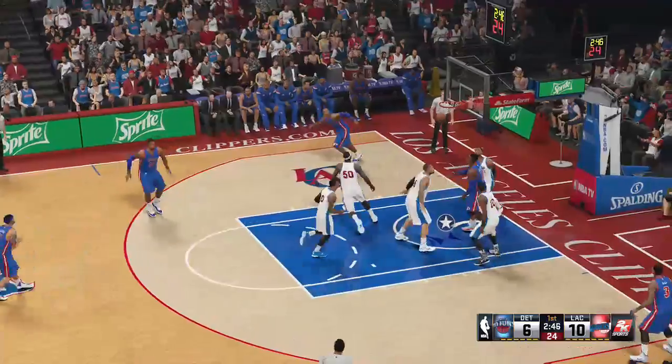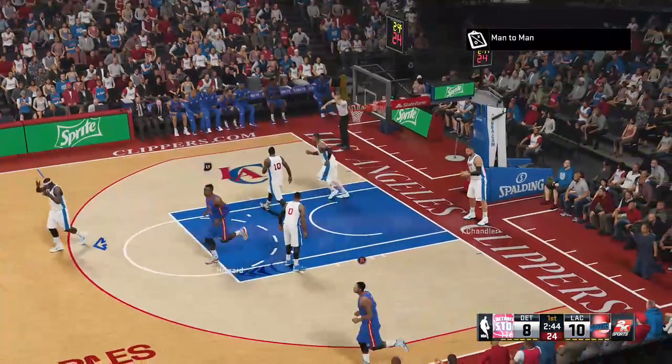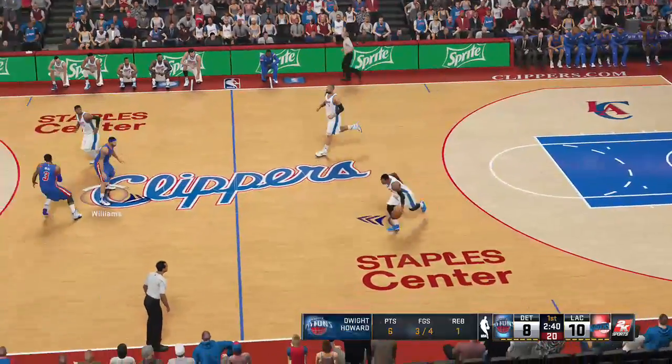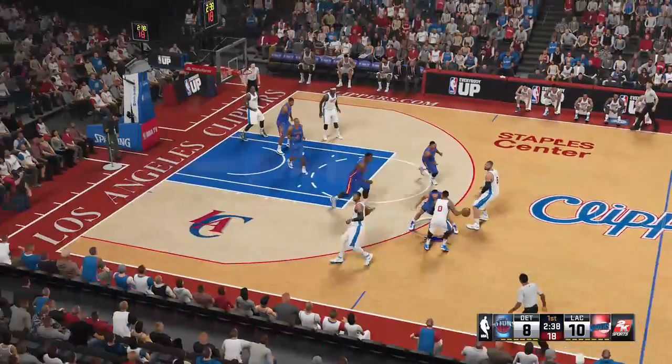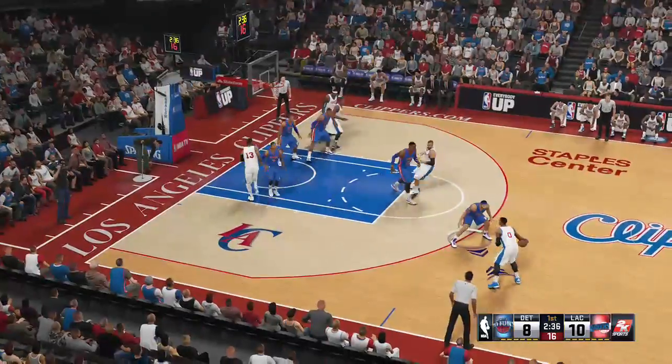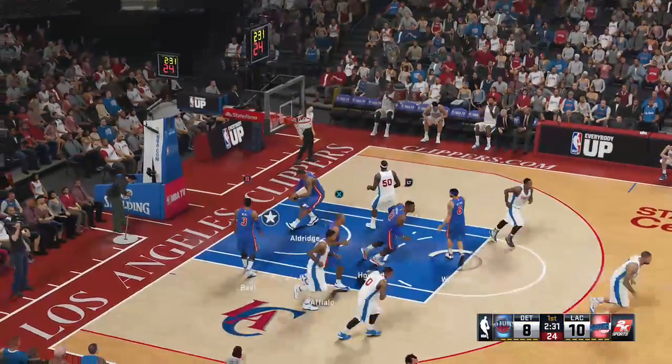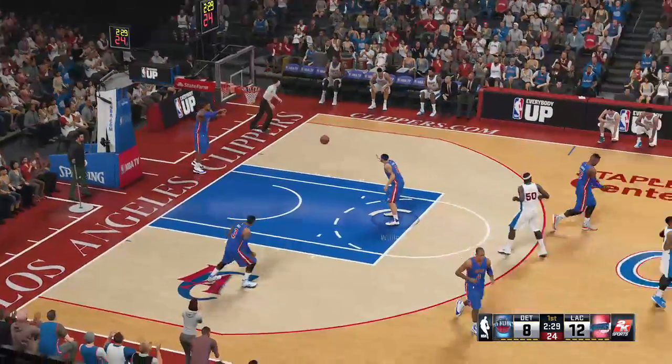Williams passes to Howard. It's good. Great play by Williams to set it up. 6 points for Howard. Lillard outside. Shot on the wing. And yes, sir, that one drops.